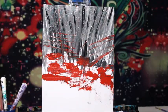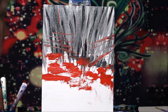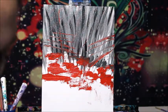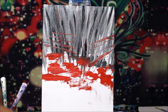I feel like this red and the scratchy lines and using the palette knife in this way takes all that anger and helps me to process it on a canvas instead of taking it out on somebody else, and especially somebody else who might also be grieving.